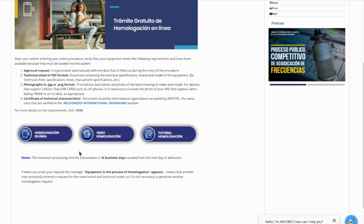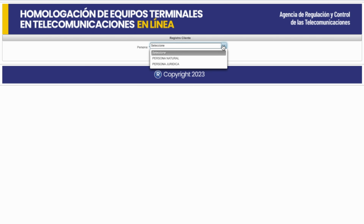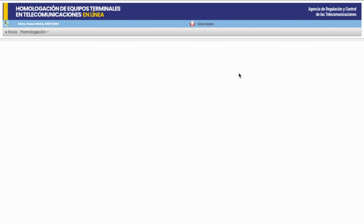So you will have to register with the government website to be able to try to do the homologation process for your device. You're going to have to go through the check-in process, and it's going to ask you if you're a natural citizen or a legal citizen. And depending on which one is correct, that's what you're going to select, because you have to use your cedula number. That's another thing. You're going to need a cedula to do this process. Once you've completed the entire sign-up process, you can go back and log in with your information. It's going to be your cedula number and whatever password you create.